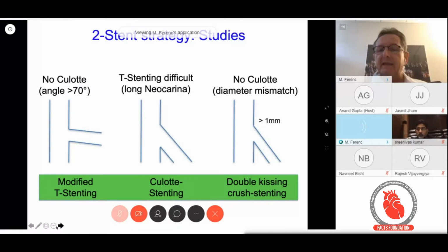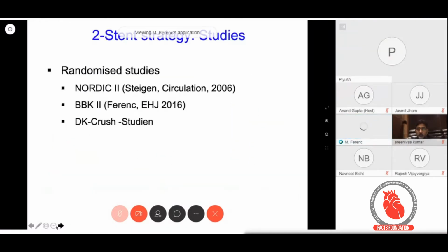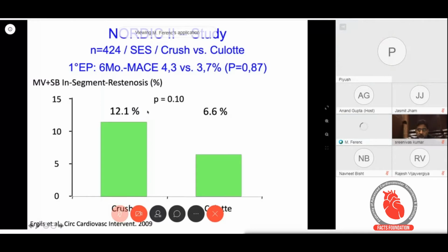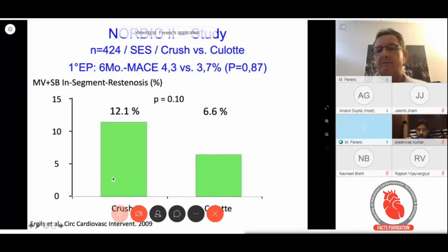So there are some randomized studies, head-to-head comparison. We have the Nordic 2 study, classic crush and culotte. No significant difference.